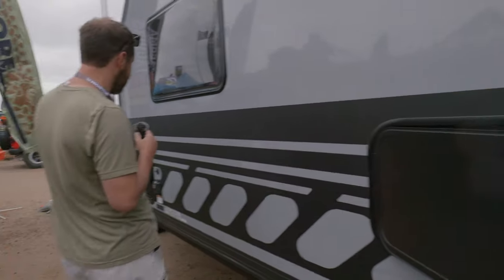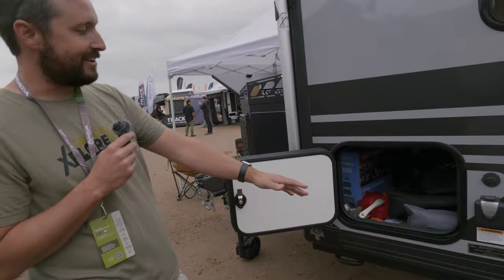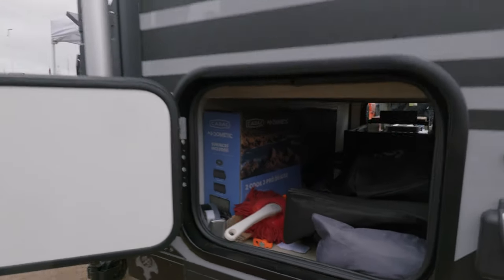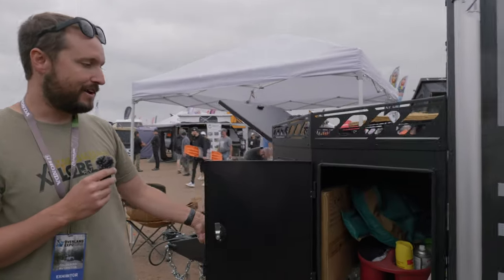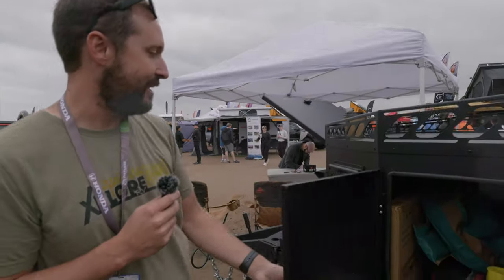And then over here is the other side to my pass-through storage, which I've got kind of full right now, but you can still kind of see that my outdoor kitchen does not take up the whole pass-through storage. Up front, more storage right here. This one goes about halfway back there, and then there's propane on the other side of that.